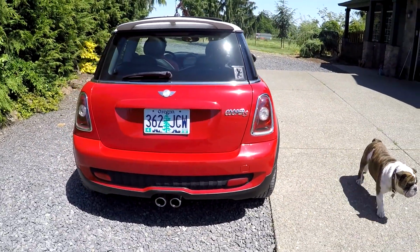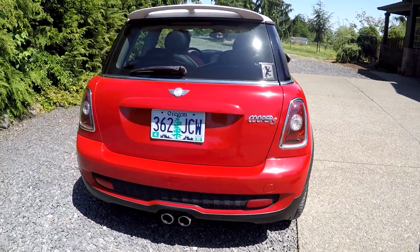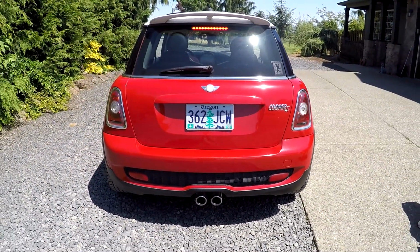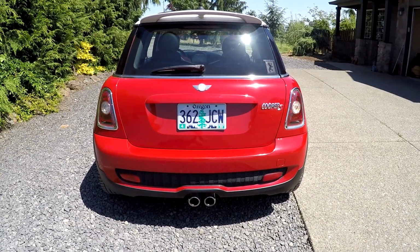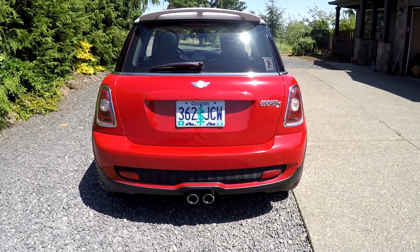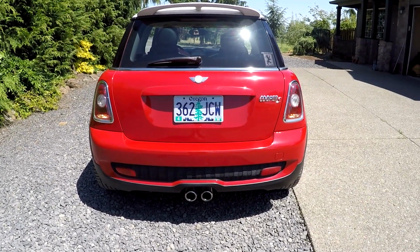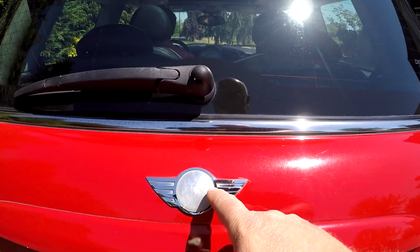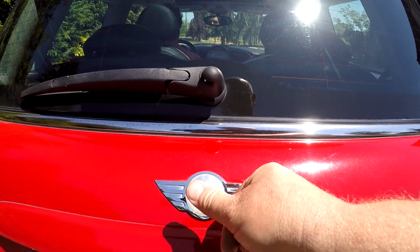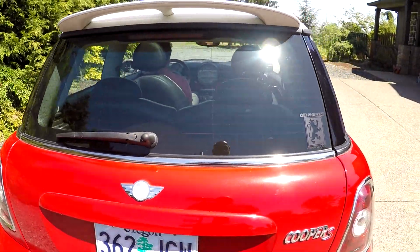So we'll go ahead and just show you the back. I'll go ahead and show you the lights. You've got brake lights, blinkers, and then reverse. You can see the reverse are working on it as well. Right here you can see, I think there's a little mini, you could probably get these, just a new sticker that goes on there.